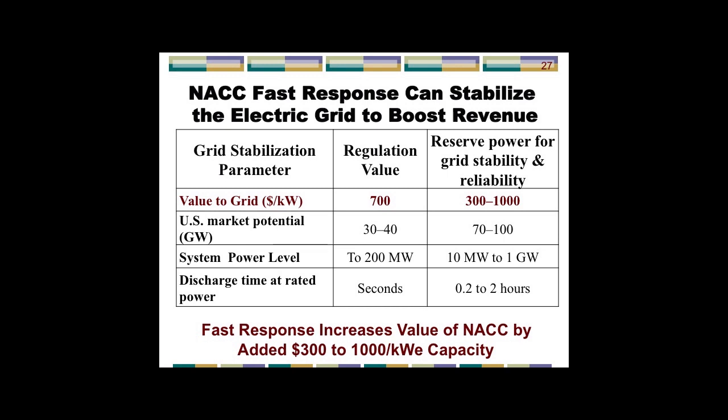Pacific Northwest, because they have fast start hydro plants, it's about $300. But California is $1,000 because they're using gas turbines. Another nice source of revenue. Maybe the plant costs $5,000 per kilowatt. Well, I can get a $1,000 credit, a coupon, for auxiliary services.